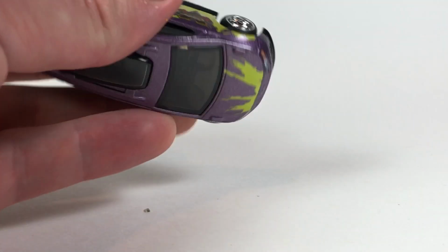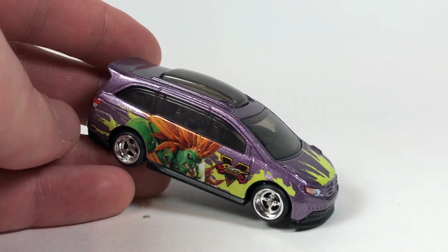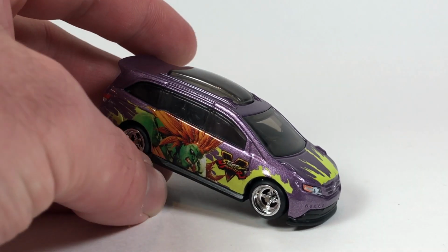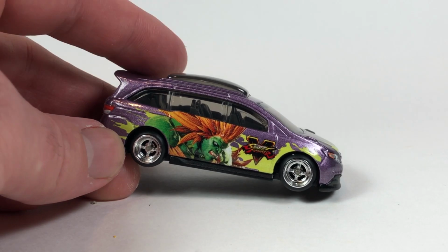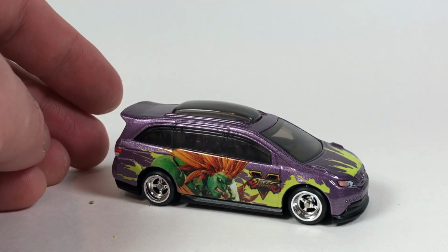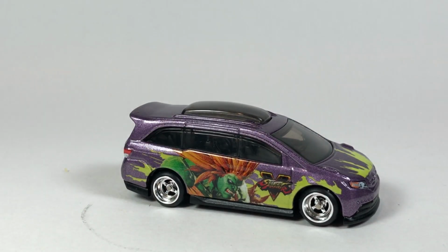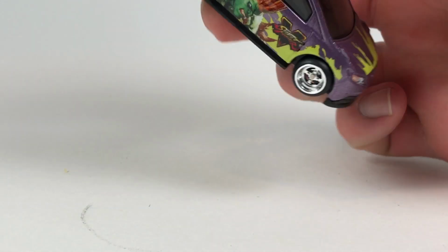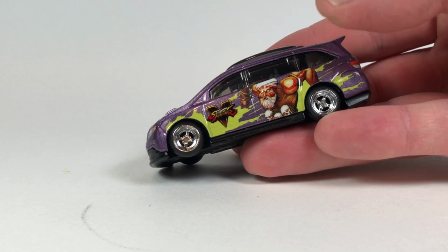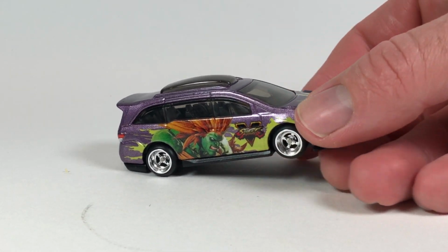So that's cool. This is a casting I'll probably collect any variation that comes out, unless they start putting it out in a ton of pop culture releases. That to me does get annoying. I like the Supervan, for instance, and the only thing they ever put it out in is basically pop culture. So, yeah. And I'm not really into cars like this with all the wild graphics and stuff on the side. It's not what I collect.